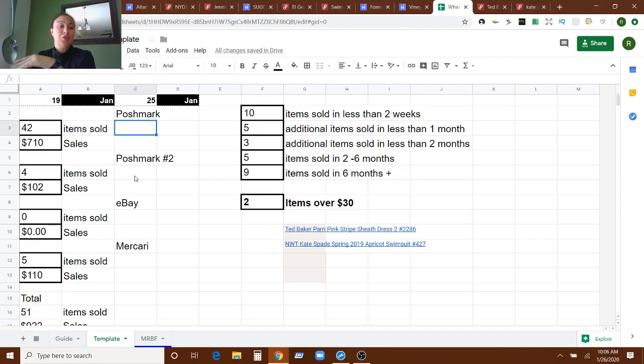And some of it has to do with the next thing, which is Poshmark Closet number 2, which is my secret project. Information will be coming out about that soon. I'm not exactly sure how I'm going to roll it out, but I will be sharing some things. So I sold 4 items there for $102 in sales, and that was just fine.